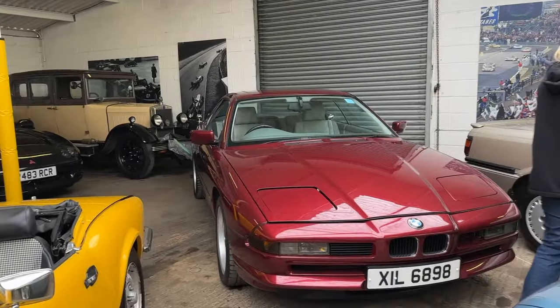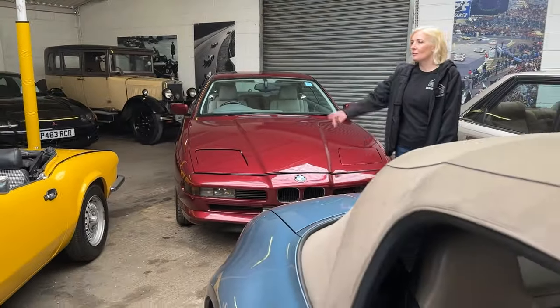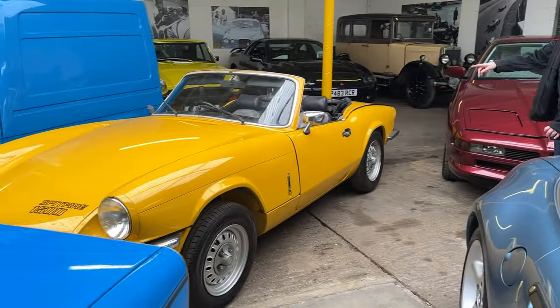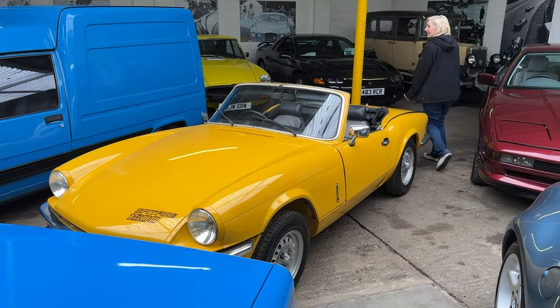Which way are we going to go, dear? I'm getting snookered here. Should we go back this way again? You can do, but I'm going to have to go and look down on you.